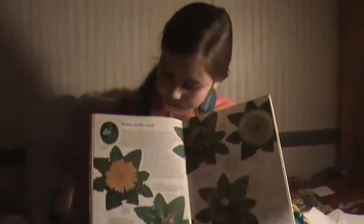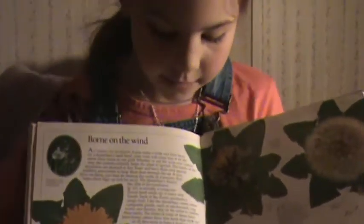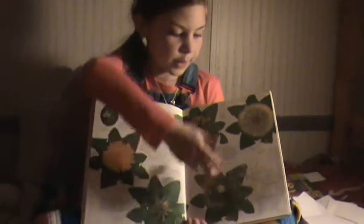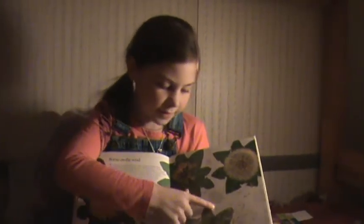Born on the Wind. This sort of shows how a dandelion goes through its stages. So a dandelion is out like this when it wants to be pollinated, and it closes up when it's making its seeds. Then when it comes out, it looks like that, and finally, the wind blows its seeds away, and these little puffs are sort of like umbrellas for the seeds, and they carry them far, far away.